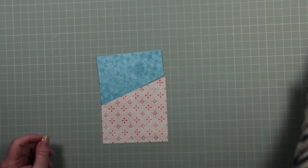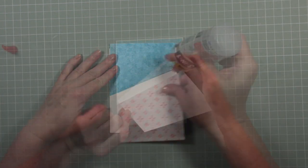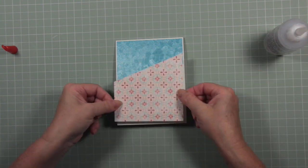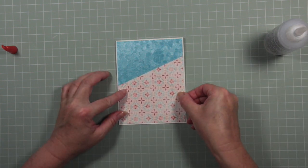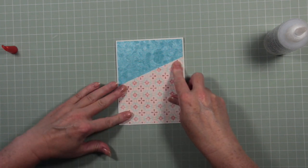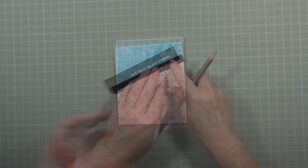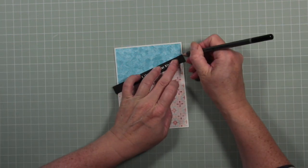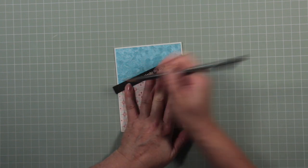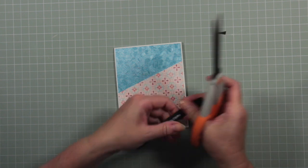I'm going to use the one on the right, and I'm using one of the cream cards that I've cut down from the kit to create a card base, and I'm going to glue these into position. I think those colours complement each other absolutely beautifully. I have a sentiment that I've created in the same way as I did on the previous card, and I'm going to make sure that I get the angles right on this before I cut it down, and then I can glue the sentiment into position on the card.